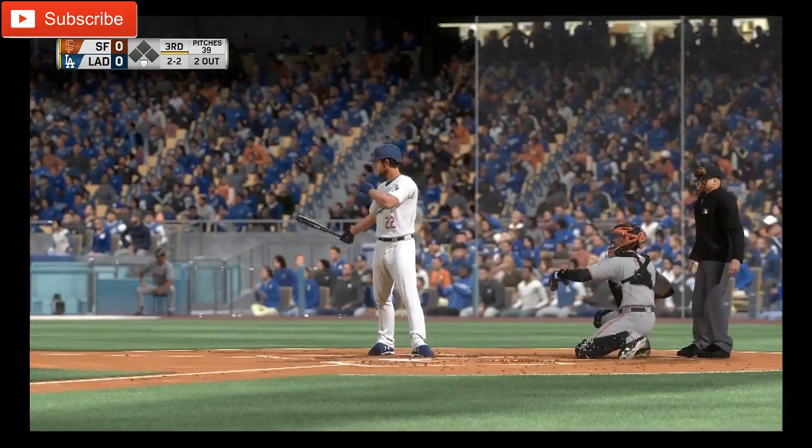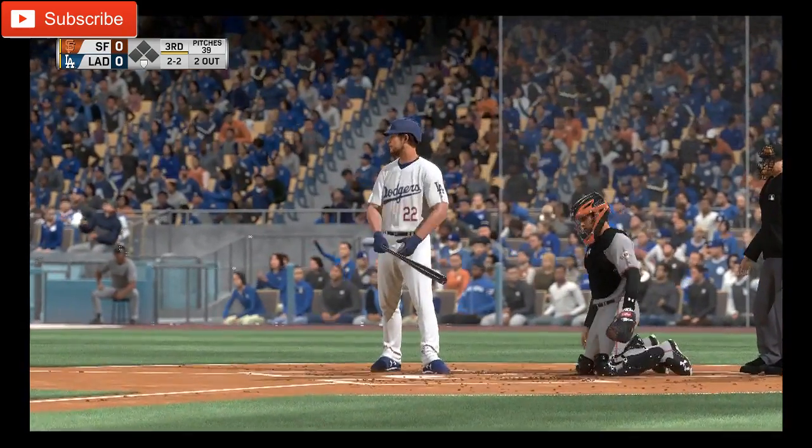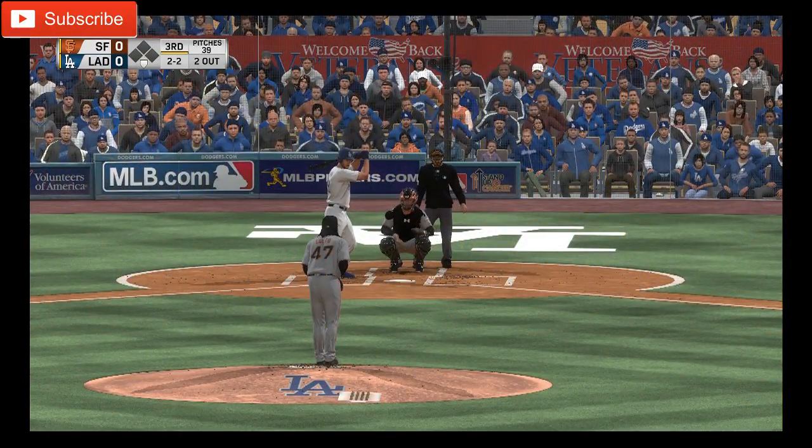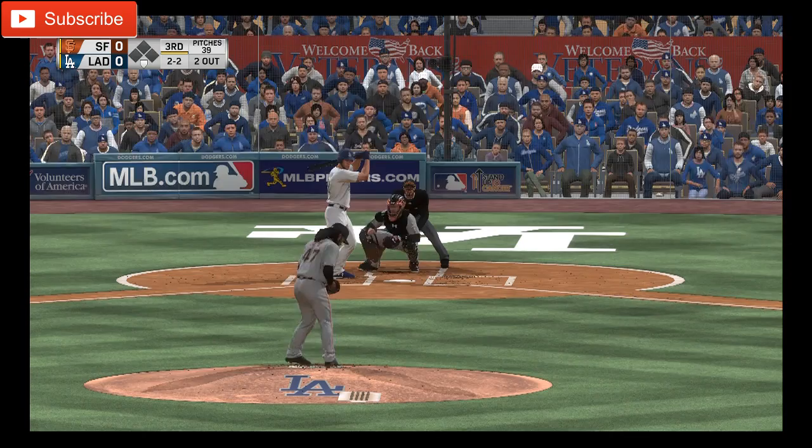And that misses, 2-2. Well, you talk about fighting. He's fouling balls off, fouling them off in a 1-2 count. He finally took a ball right there. I wonder if he feels more confident or he wants to keep swinging.